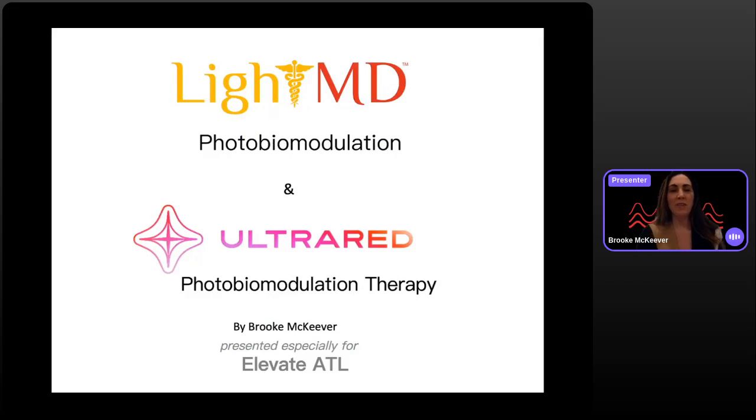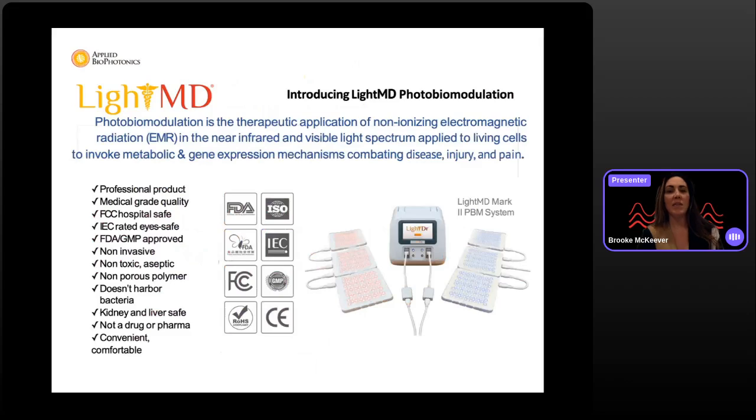I'm Brooke McKeever. I'm excited to spark an interest for you in photobiomodulation by LightMD and UltraRed. LightMD is advanced photobiomodulation. It's medical grade. We offer a professional grade product made of hospital grade materials, medical grade silicone, which is non toxic, aseptic, non porous polymer, and doesn't harbor bacteria. We are not pharma. It's convenient and comfortable.